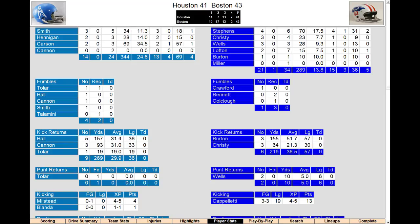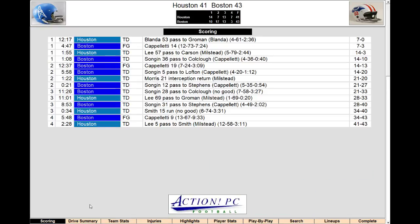So let's just go to scoring. This was a wild and woolly one, a lot of fun. Houston scored first. They picked up my blitz, and George Blanda threw a 53-yard pass to Groman. Blanda with the kick, 7-0 Houston.